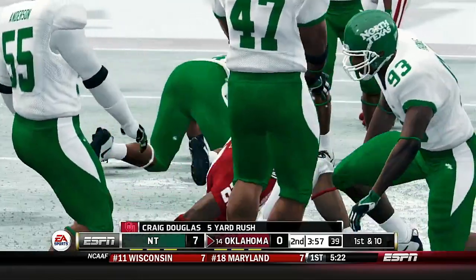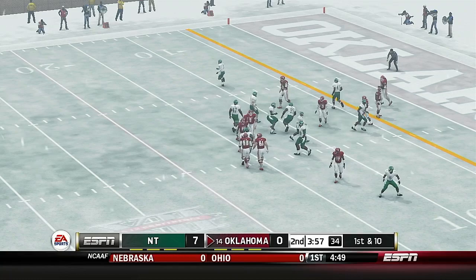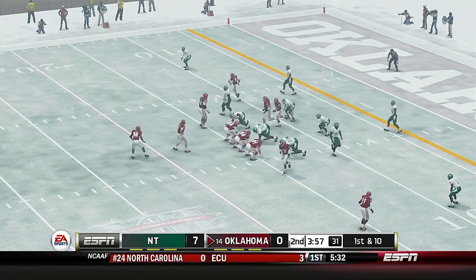Nice run up the middle. I really thought that the ball was going to stay in the quarterback's hands, but he made a really smart decision to pitch it out. Now they've got another set of downs to work with.